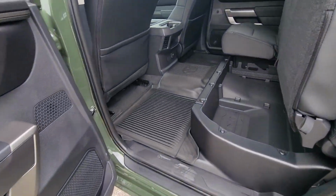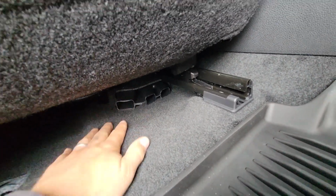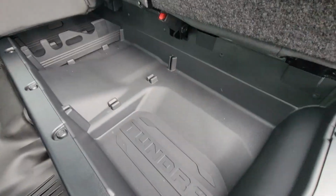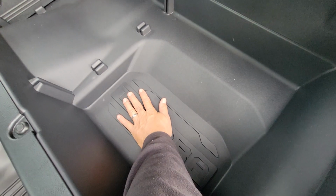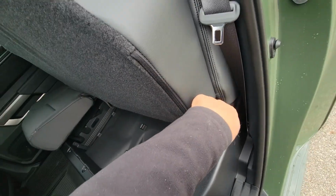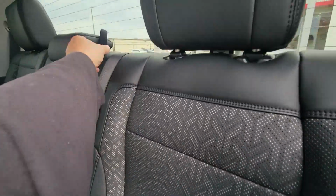Now we come over here and we do have heat and air exiting out right here on these, so your people in the back get the heat and the air too. Look at this. Again, this thing is just massive in size. So let's drop this down here. We pull that, drop the back seat. Let's see what's behind this one, which is going to be right here.